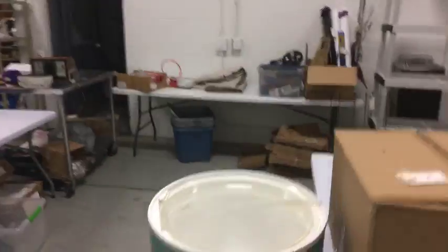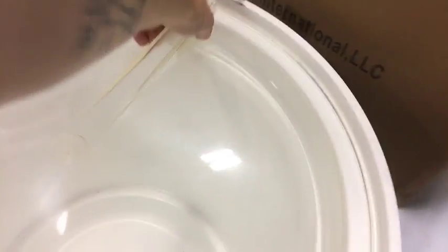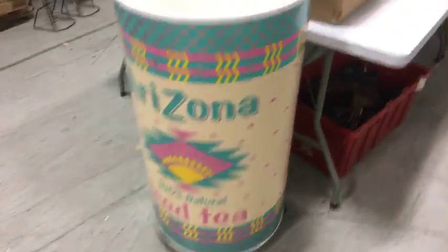So let me show you what I got. It was a small haul. This is gonna be a quick video. Let's start with probably the coolest thing. This giant Arizona iced tea cooler. This thing is cool. It is clean inside. It is in fantastic condition with one exception.